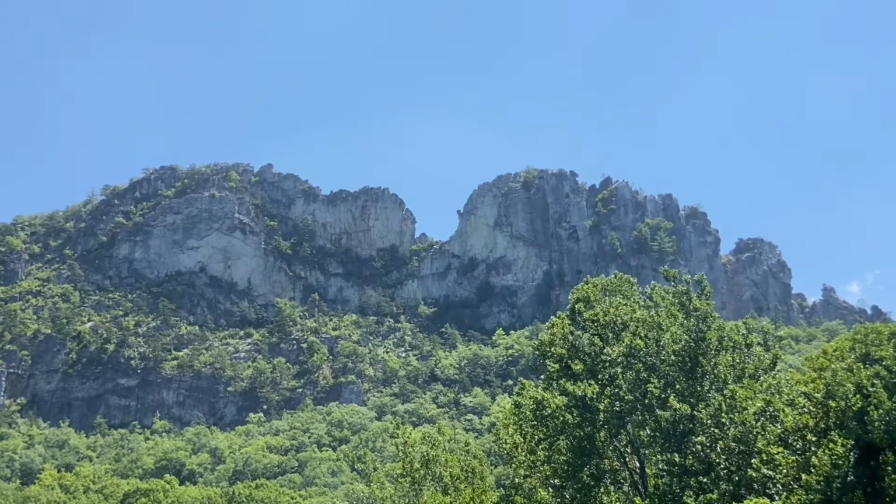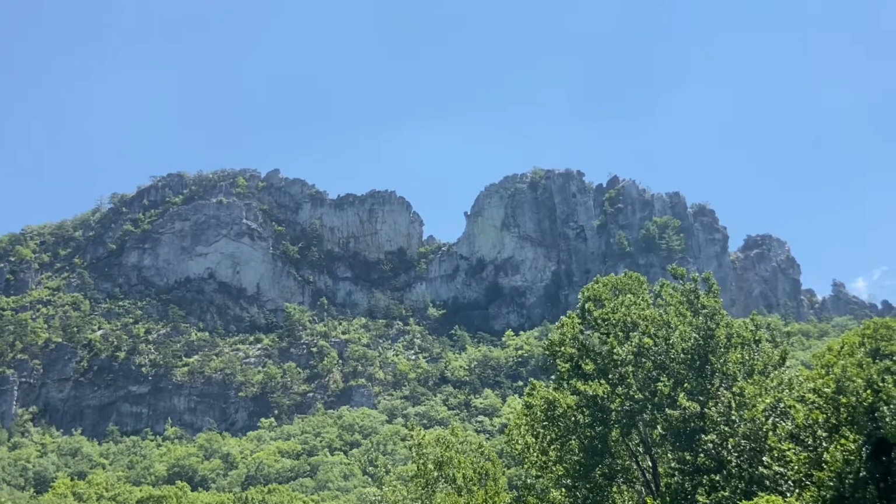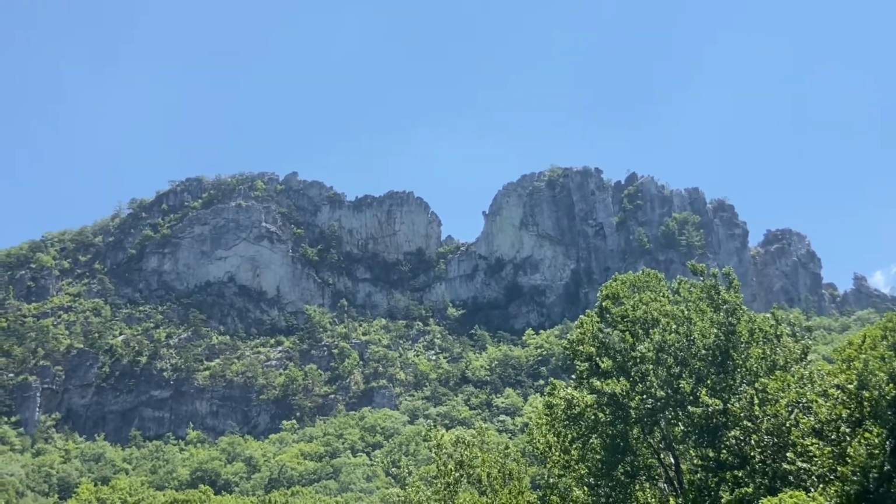Take a close look there. Right there in the middle, there used to be another rock. It fell quite a few years ago. My mom actually, when she came back here after it fell, she said it wasn't the same.